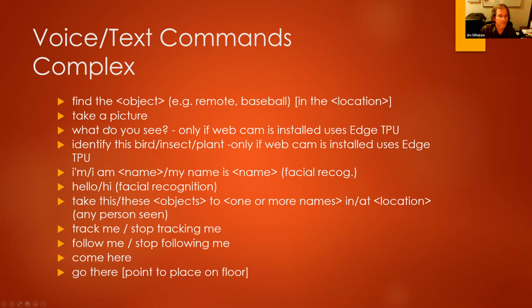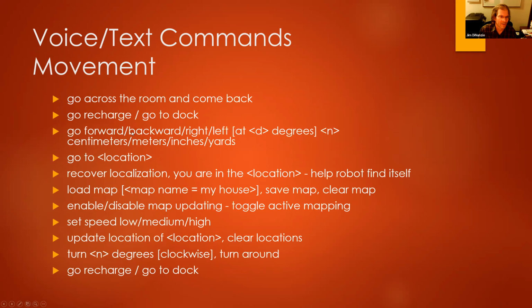other. Looks like Scott's got his hand up. Oh, I'm sorry, I can't see everybody. Oh yeah, I see it. That was from before. I'll take it down. There you go.